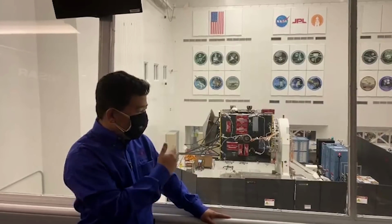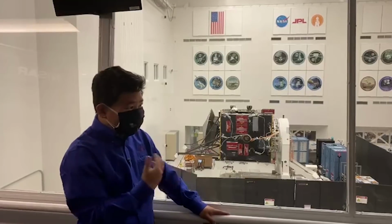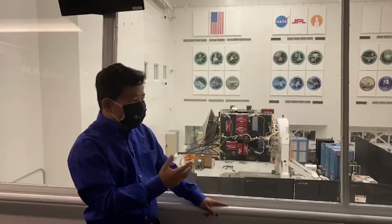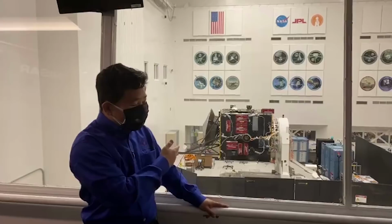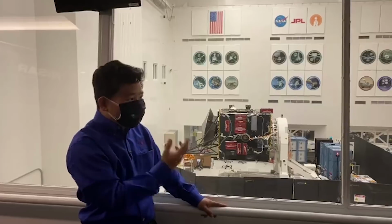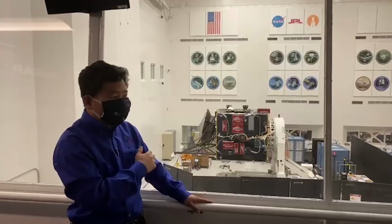And we need to put onto this the brains of the spacecraft. The computer is actually made here at JPL, and the software is made at JPL. So we're going to take that computer and that software, put it on board the spacecraft, and then we'll be able to test it with the science instruments, make sure it all works together, and then put it through a full test program where we take it and we put it in an environmental test chamber.